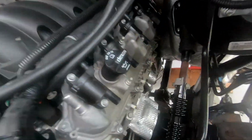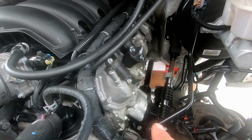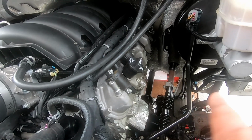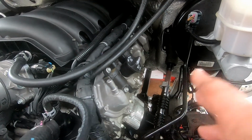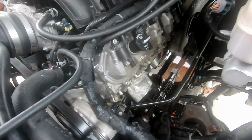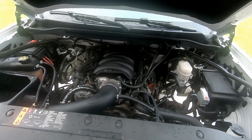What I'm gonna do is go ahead and clean up the surfaces there, make sure there's no debris on the head, so that way we have a proper seal with the gasket and whatnot. So I'll clean up both ends. I'm also gonna change out the spark plugs. I probably don't need to. The truck's only got 40,000 miles, but since I'm gonna be tuning it, I want to make sure that the truck is at its prime.